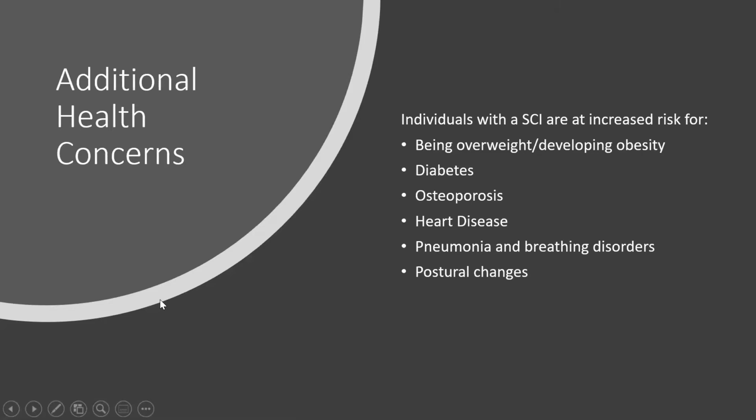Some additional health concerns that people with a spinal cord injury are going to experience are overweight and obesity, diabetes, osteoporosis, heart disease, pneumonia, and breathing disorders, and postural changes. And all of these things are really kind of a sequela event from the increased immobility that you're experiencing.